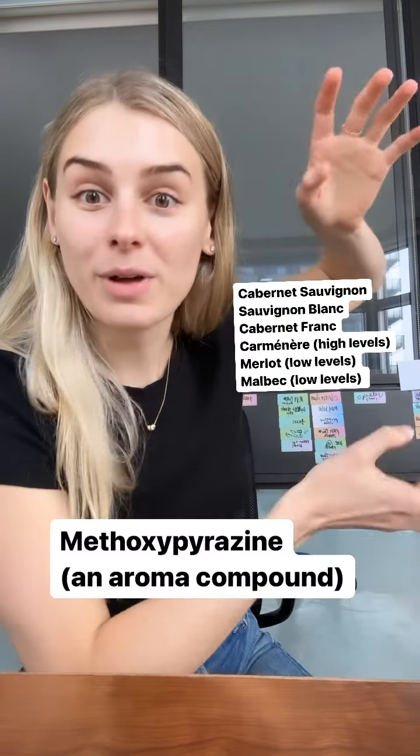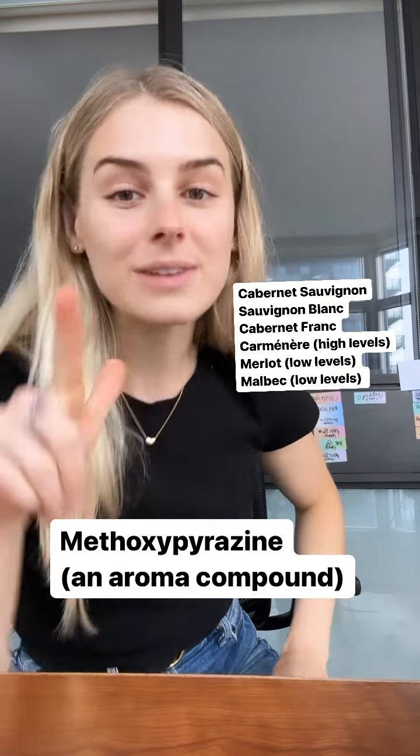Have you ever picked up a Cabernet Sauvignon or Sauvignon Blanc and been like, why does it smell like green bell pepper? Maybe not, but after this, I bet you will. All of these grapes have this characteristic called methoxypyrazines. Smells like green bell pepper, tomato leaf, grassiness even.